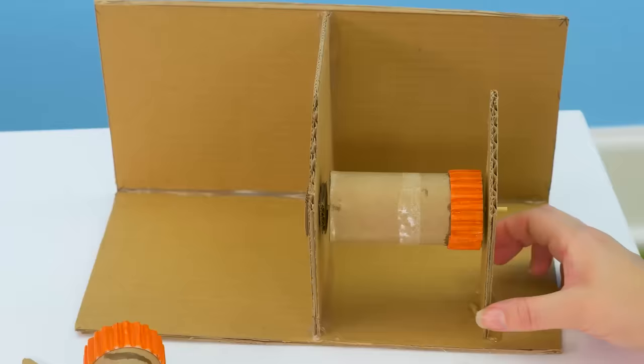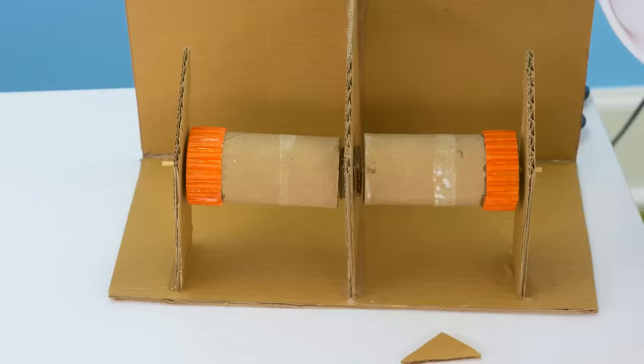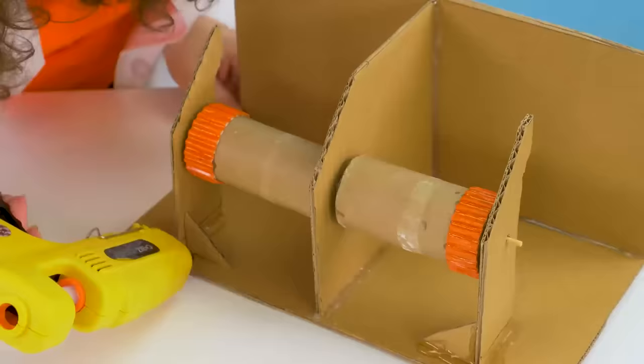Now this part can be very tricky. You need to leave enough space for your reels to spin, but not too much space or they'll fall off. So after everything is glued into place, you should be able to do something like this.